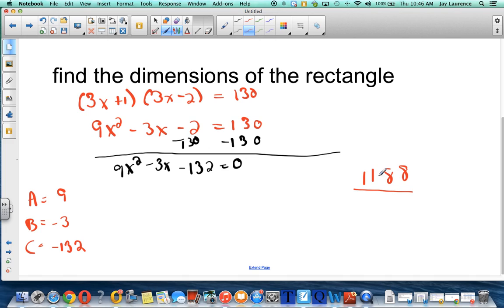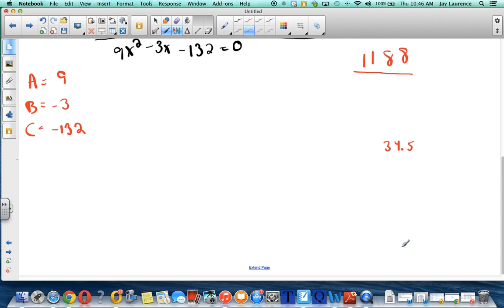Kiona would say, Mr. Lawrence, take the square root of 11,088. And when I do that, I get pretty darn close to 34 and a half. So I'm going to leave that as 34 and a half. And now Ryan Bruler would say, let's move up and down from that number. How far are we supposed to move? We're going to go up 1.5 because that's half a B, and we're going to go down 1.5. If I go up 1.5, I get 36. And if I go down 1.5, I'll be at 33.